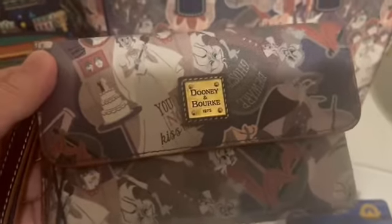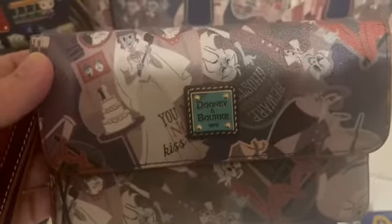Then as far as Doonies, I have two extra Haunted Mansion Doonies. This one is a wristlet. You can see you've got awesome placement there with the bride right on the front. And when you open it up, it could be used as a wallet, but it's got your coin purse, your traditional place for your bills and things like that, as well as your card holders in there. It's just a different type of a setup for a wallet, so it really is kind of more of a wristlet. And I want to say that one is $88.99.